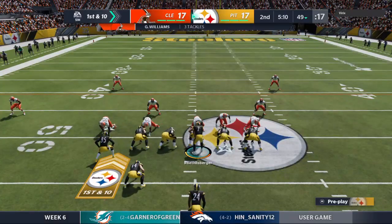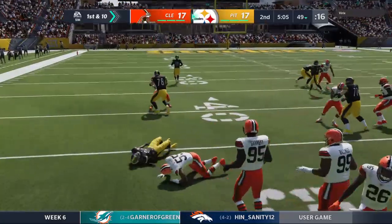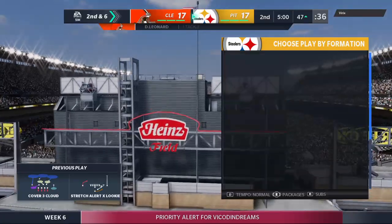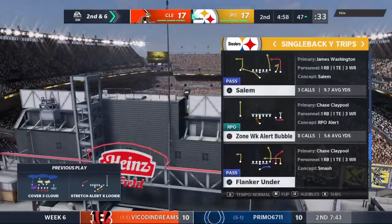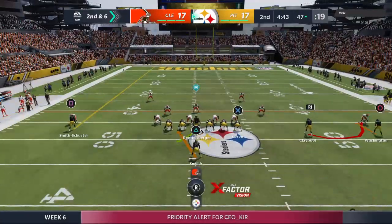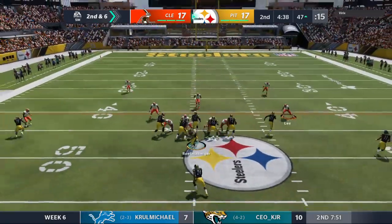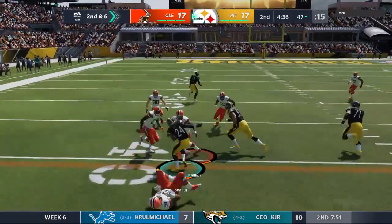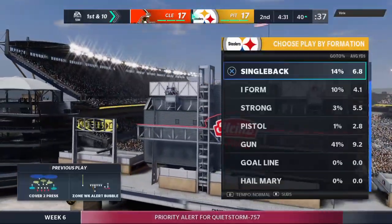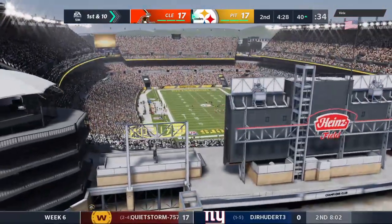Throwing on first down, but this one winds up to be incomplete. The Pro Bowl tight end Zach Ertz, the intended target, and that'll bring up second down. From the gun, it's a give to Chubb, and they'll get this one to about the 20-yard line. 12 yards there and a first down. Nelson on the tackle. A gain of 12. First down, Browns.